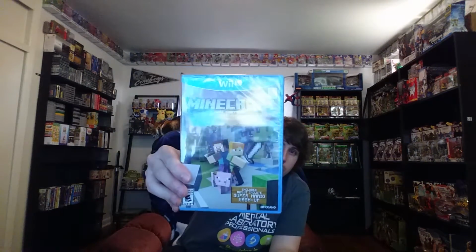The next one here, I can't remember if I already showed this game, but yeah, it's Minecraft Wii U Edition. I pre-ordered this game, and I meant to cancel it right before we moved just to save a little money, because I'll try to shave off some of my pre-orders if I've got a big expense coming. But I guess I forgot to cancel this, and then it showed up at the door. You know how that goes.